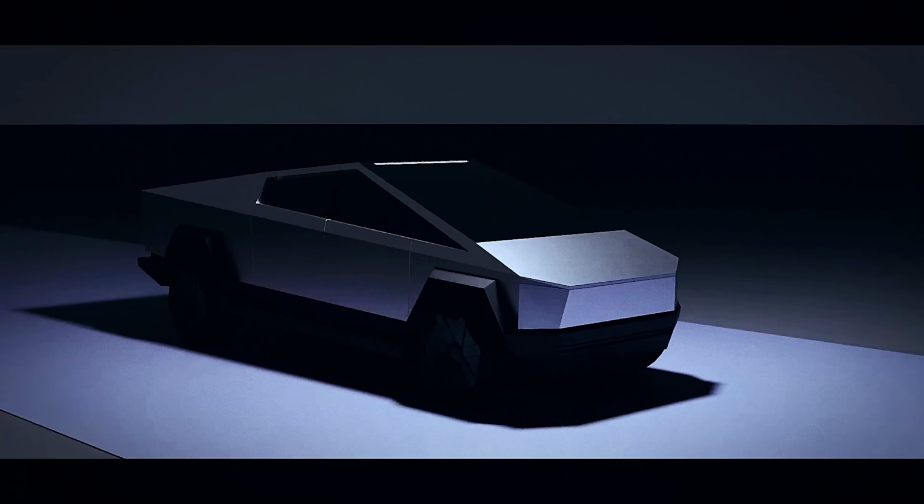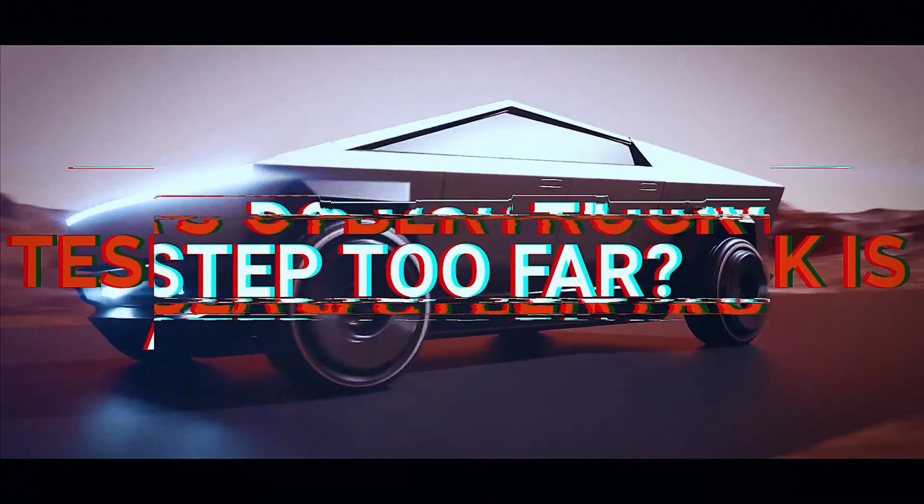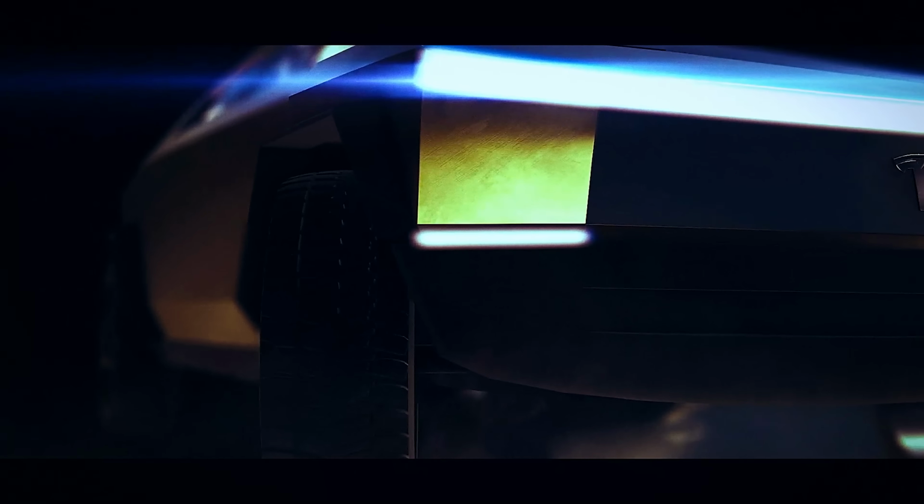But what do you think? Is this a game-changing electric truck set to change the market forever? Or do you think Tesla's Cybertruck is a step too far? It's certainly unlike anything that came before.